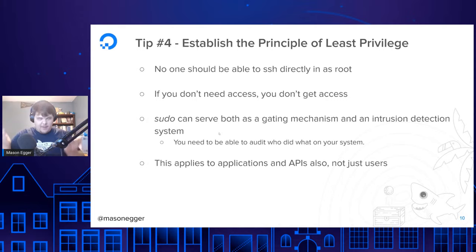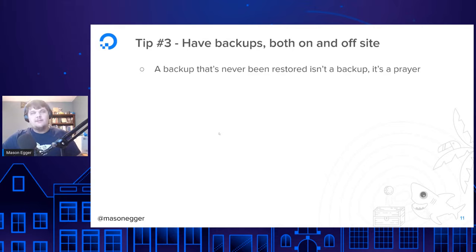Have your backups, have them both on-site and off-site. And a backup that's never been restored is not a backup, it's a prayer. Because when you get to that point where you need to restore and you've never actually tested that you can restore the system, you're essentially just praying that you got it right. I've seen a lot of people and a lot of companies that never tested their backups, and then their data gets corrupted or stolen, and it's gone.